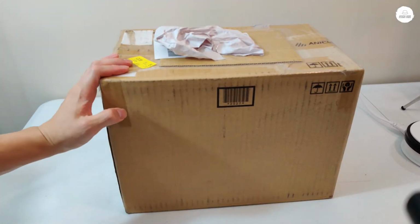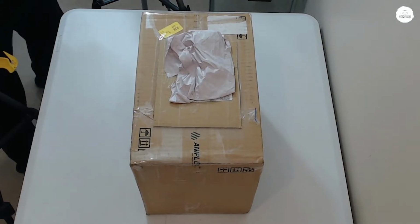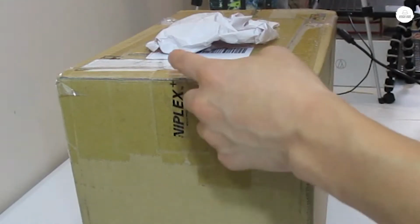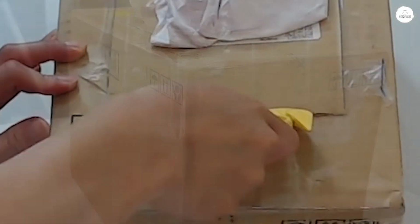This is my second package that I've gotten from hobbygenki.com. One thing that stood out to me, not so much the box, which is a pretty basic brown box, but there's specifically Aniplex Plus tape. So that was kind of interesting.